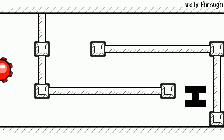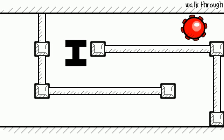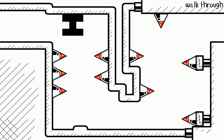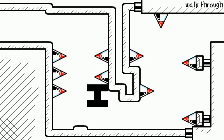Dang it, don't elongate yourself because it slows you down. Hurry. Run, even though you don't really have legs. All at once, nothing particularly awesome happened. Hit that, hit that, hit that. No, dang it. I almost made it.